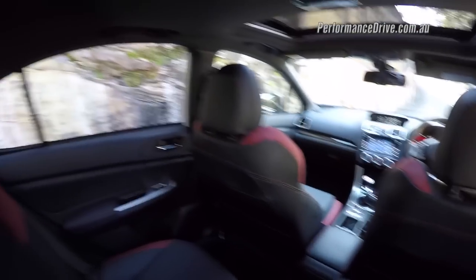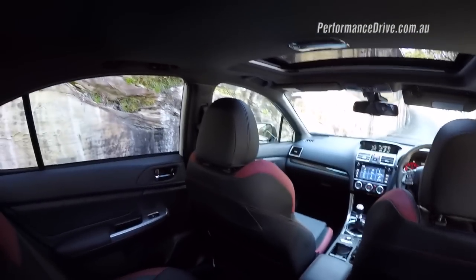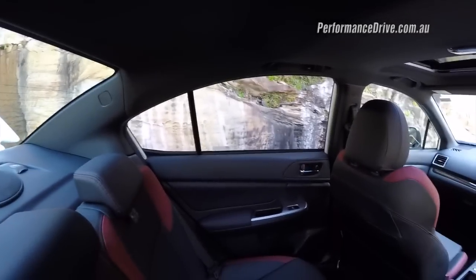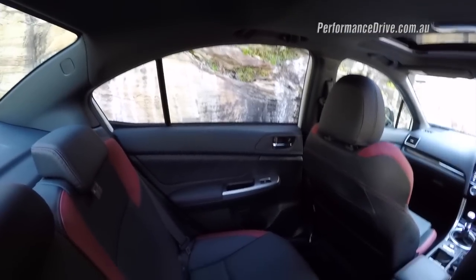So in the back, you've got a bit of room here. You could easily get two adults here and go for a nice weekend away. Headroom is not bad. This one, even with the sunroof, they've managed to make a big cutout, or they've stopped the sunroof from coming too far back. So my head doesn't actually touch the roof at all, but for someone a bit taller you might. But it's impressive for a dedicated sports sedan. It's an impressive amount of room.